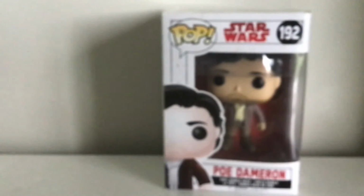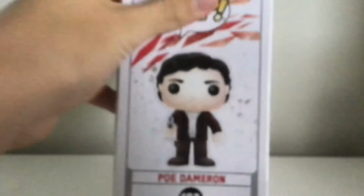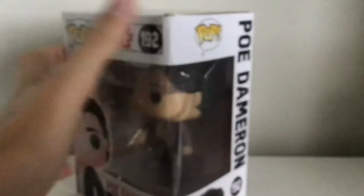It's not Rise of Skywalker. But this is Poe Dameron, with like a normal sort of outfit on, not his X-Wing one. But he's kind of boring, to be honest. Like a lot of these are pretty boring. But still cool. I like all the pops that I get.